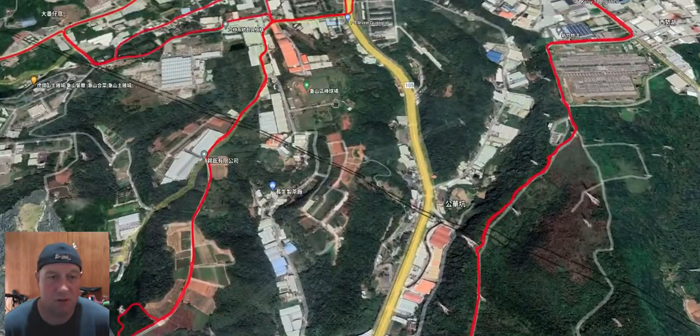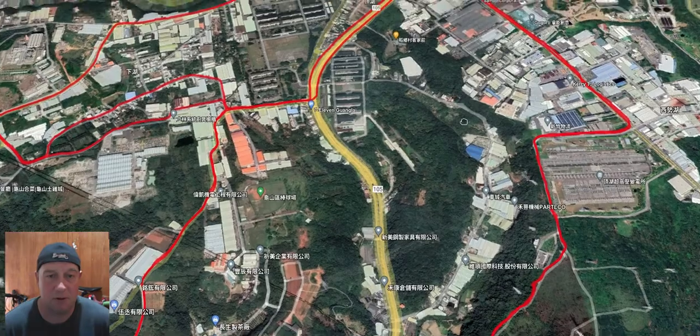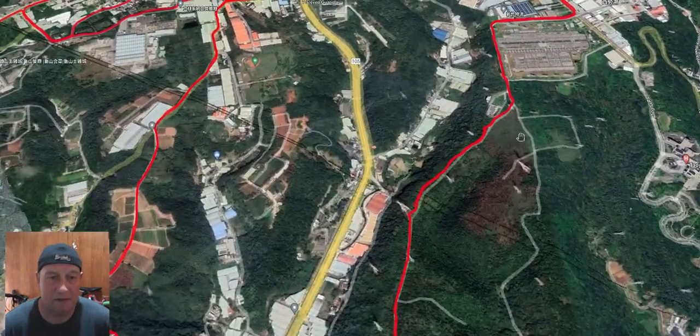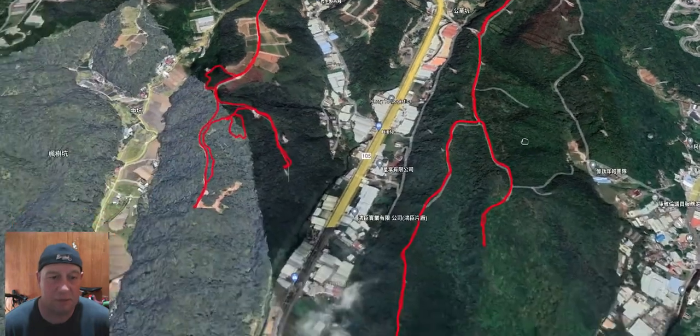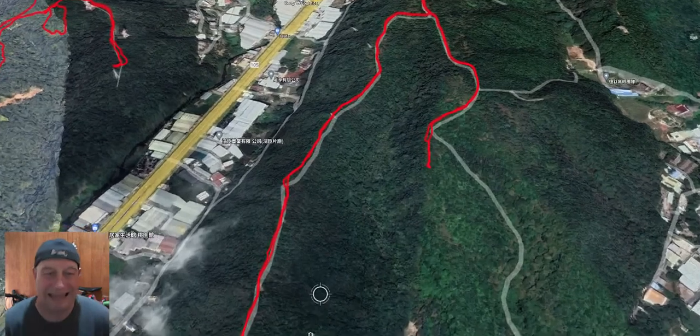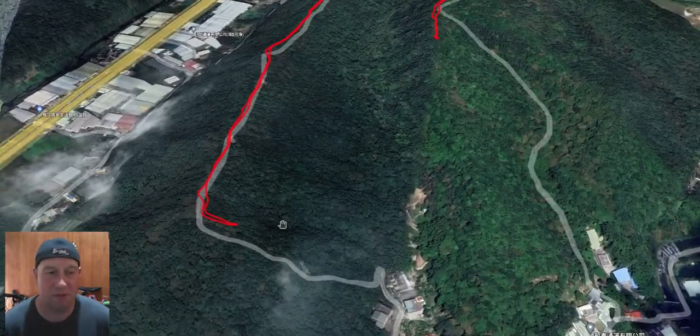And then we're going to move on to the third section. You got to do some more road riding, but not too much, a couple kilometers. And you got to go behind this kind of factory area, and this is pretty cool. There's some motorcycles, dirt bikes, and it can be wet, it can be muddy, but yesterday was 5 days of sunshine. We had 5 sweet days of sunshine here, so it was pretty dry.